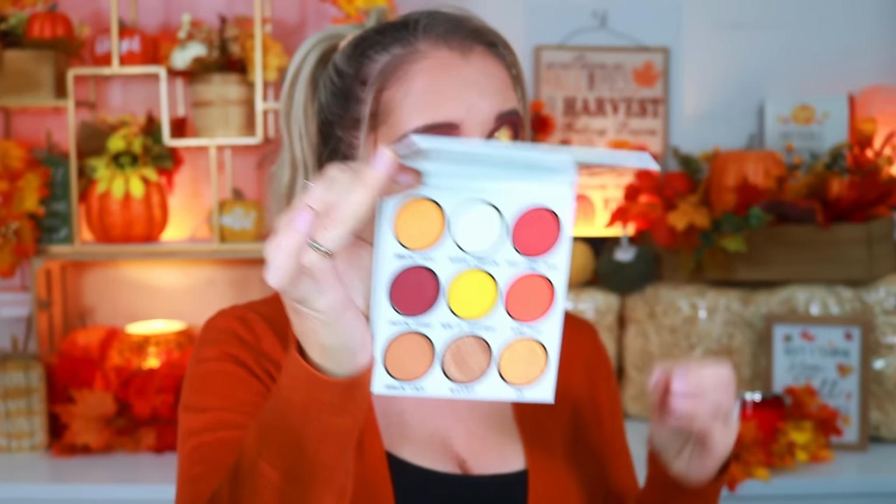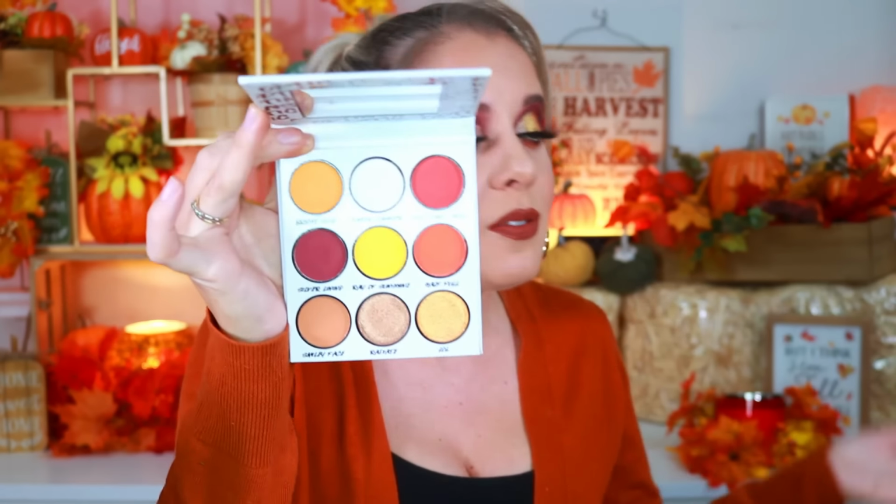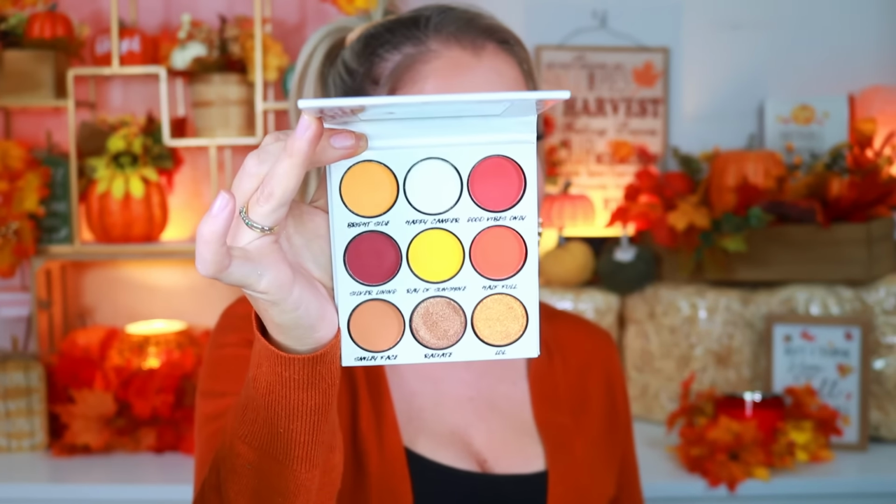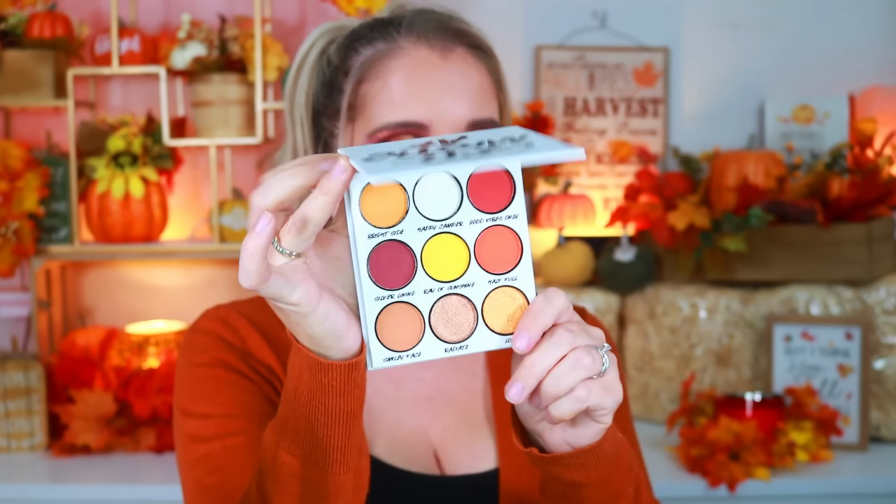Now, the only reason why it's lower is just because there are other palettes I think have better looks to them, but for me, this is a fall palette. Through and through, this is a fall palette right here. So coming in at number 8, we do have the Optimistic AF palette from BH Cosmetics, and I'm so glad that Heather saw this and got it for me, because she has my back.